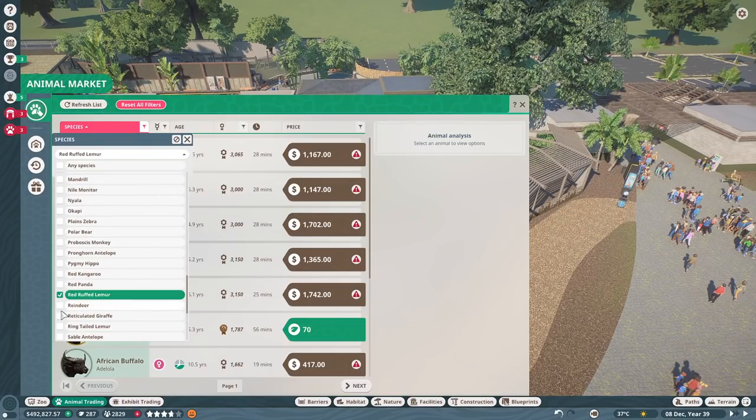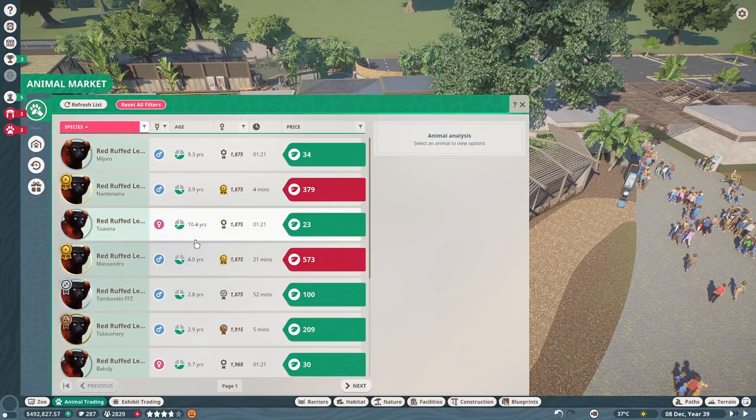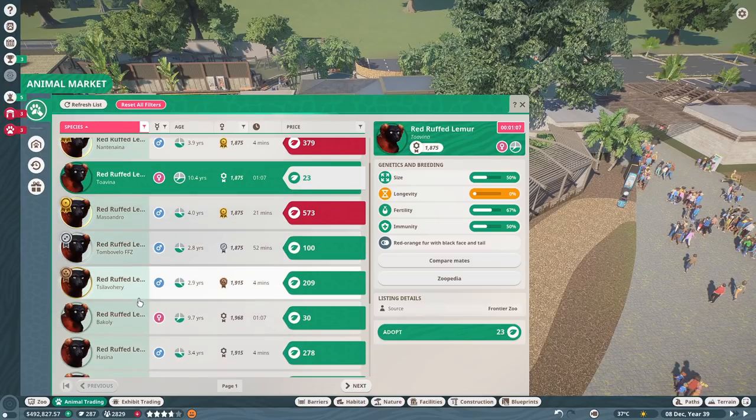Red ruffed and ring-tailed lemurs, great. You might have seen in the time lapse, I hovered over Red Panda. I was thinking about him, I really was, but at the end, a lot of people had suggested lemurs, and I just think they are such a phenomenal entrance animal that they won out in the end. So that's what we're going to get.